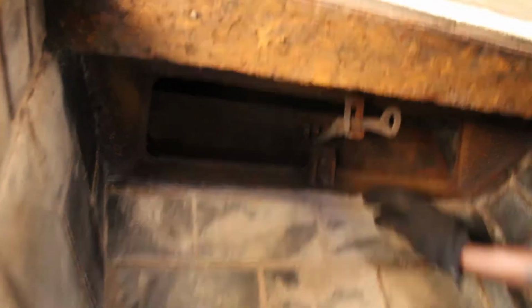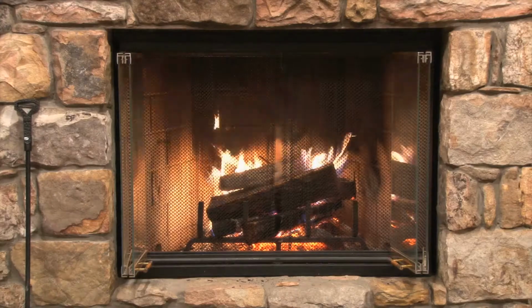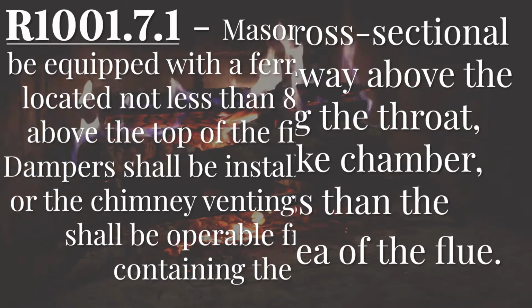The following is some interesting building code information regarding a fireplace damper. R1001.6. The cross-sectional area of the passageway above the firebox, including the throat, damper, and smoke chamber, shall not be less than the cross-sectional area of the flue.